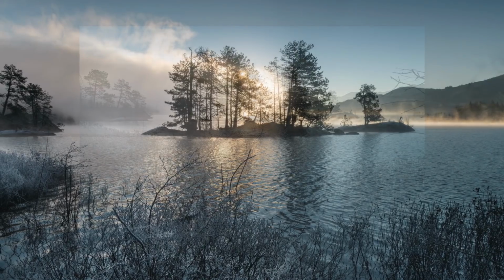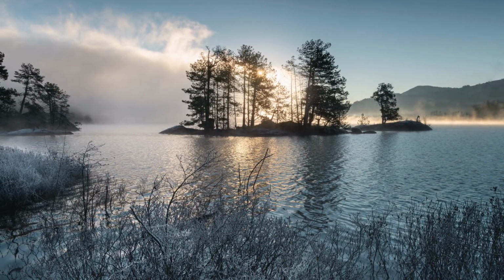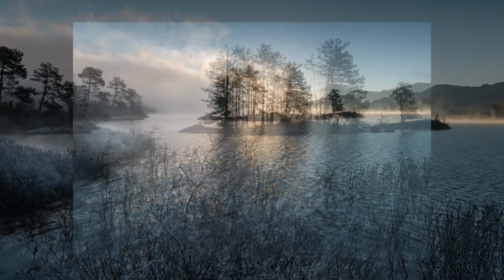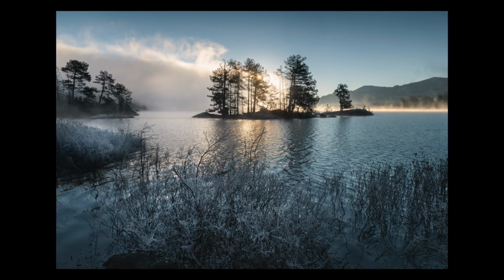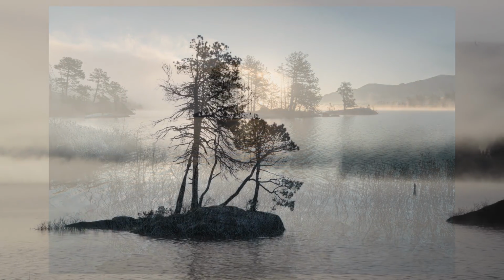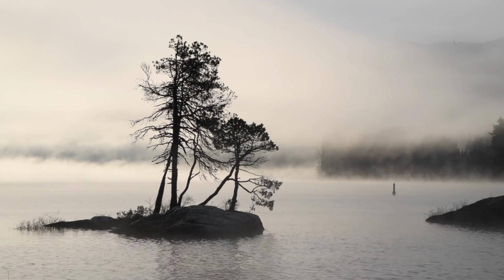So I did clone them out, and here's the example where I've cloned them out, and I do think it's an improvement. But I don't think I really did this area justice. So I did end up going back, and because we'd had beautiful weather all that week, I knew that there was a really good chance that I'd have fog on the lake again. And I wasn't disappointed.